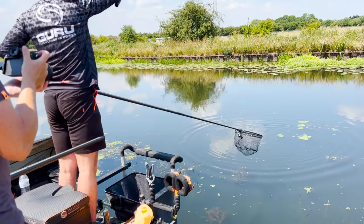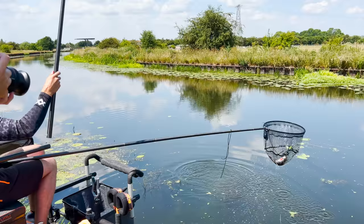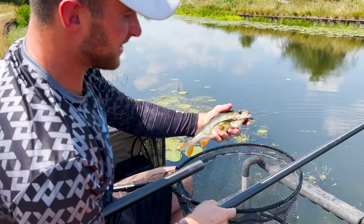Right, here we go. I can't see him. Shall I go for the wheel raising scoop? It's clear enough for it. Oh, you got him? Go on, look at that. That was a cracking scoop, that. Nice, look at him. Weed on him. Lovely fish, isn't it? Lovely way to start the day.